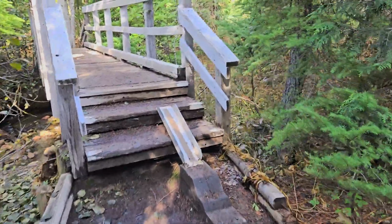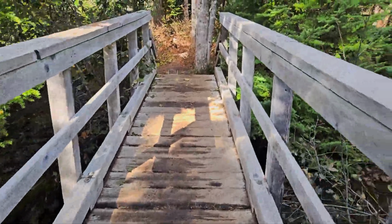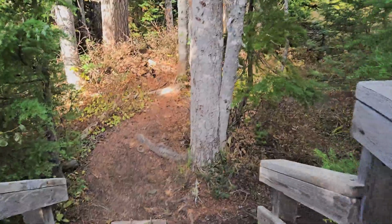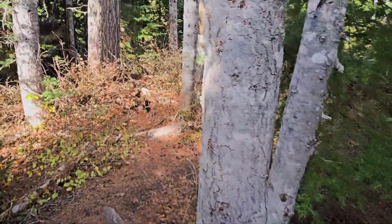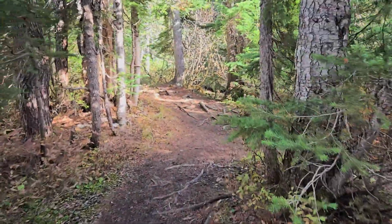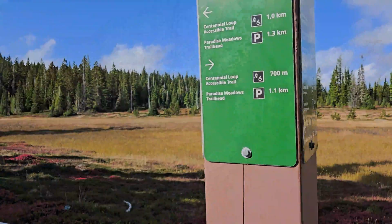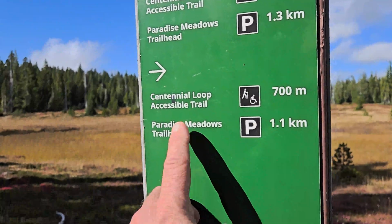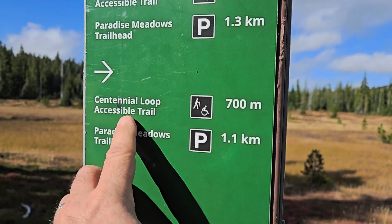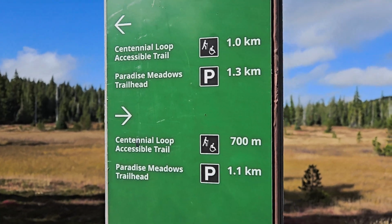But they do have those accessible wheelchair ramps, so I guess they can find their way to get through here. I was just looking at the sign, and if you notice right here, this Centennial Loop is the accessible trail. So that's the accessible one, so if you stick with that, if you're in a wheelchair or challenged in any way for mobility, just so you know, just keep an eye on that.